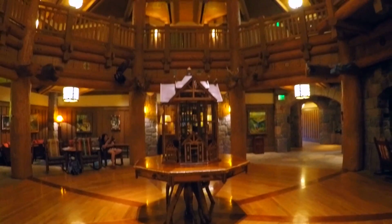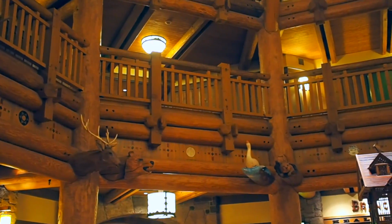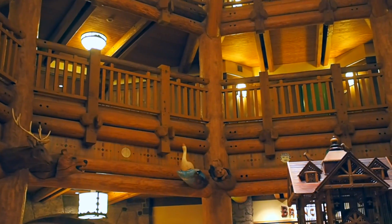Let's head over to the Boulder Ridge Villas. Check out these wood carvings. Can you find the hidden Mickey?